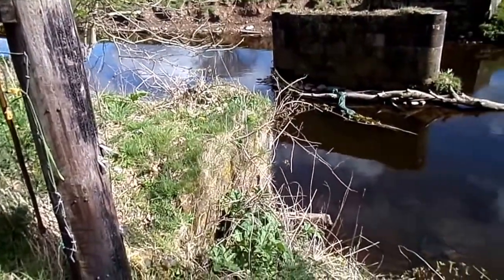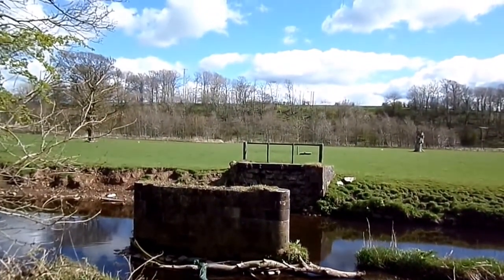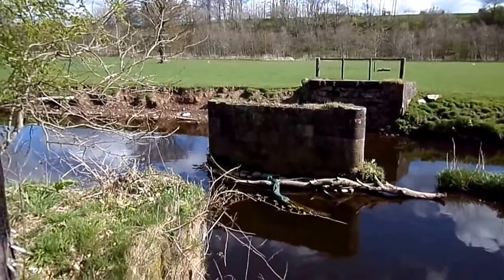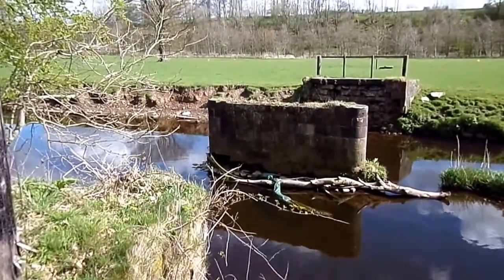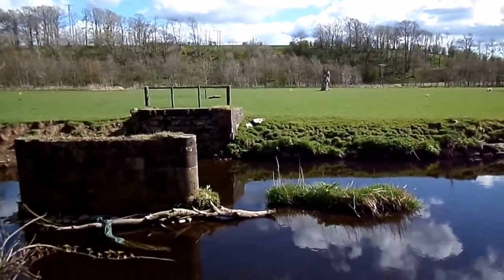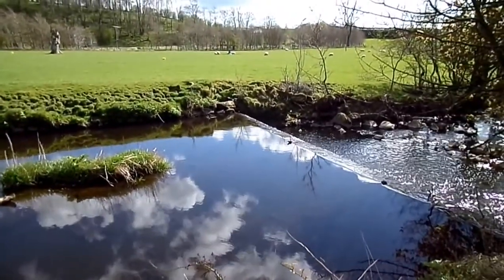This bridge here is the site of a sad tragedy that took place some years back, where a young boy apparently was leaning over whilst the river was in flood to grab a football and unfortunately fell in and lost his life. Just making the point about how dangerous rivers can be.